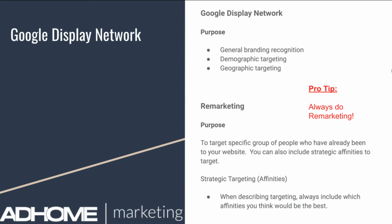Always do remarketing. Absolutely. What do you have to lose? This person is your demographic because they visited your website. So with remarketing, somebody goes to your website, they leave, they now see your brand, your ads over and over again. And again, you can target them based off of the page that they landed on.